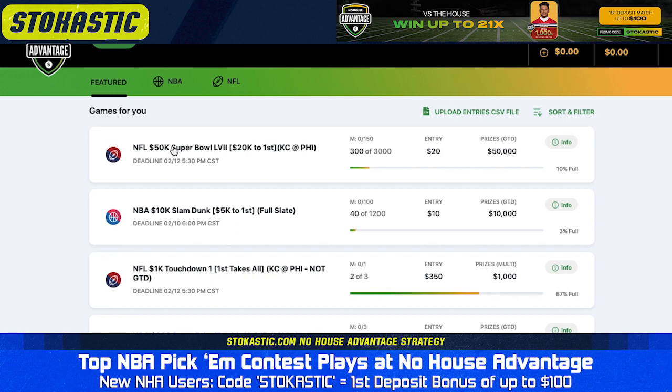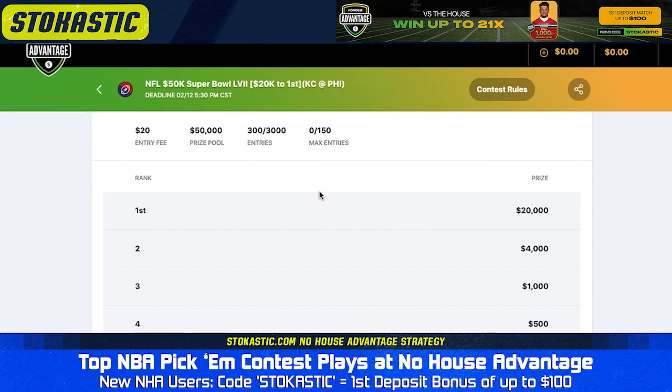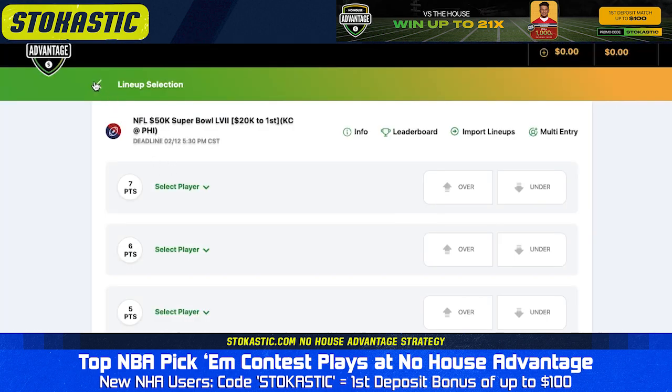And keep in mind, Super Bowl 57, in case you forgot about that, is on Sunday. A $50,000 contest, $20,000 to first place. Definitely want to keep an eye on that because there's a ton of overlay on Championship Sunday. So it's possible on Super Sunday, we see a lot of overlay in that contest as well.